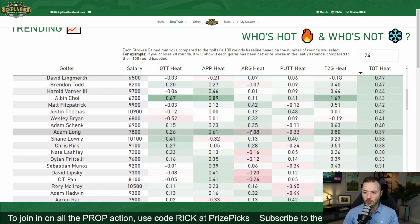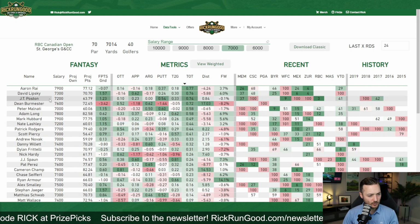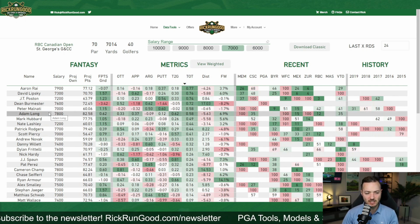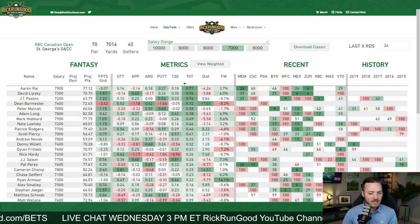Gaining a stroke almost via the tee to green categories. Okay, he also popped up on the cheat sheet as well when we were looking through. So Adam Long was here, sixth best player in this field over the last 24 rounds out of the 7K range. So that's exciting too. And he's an accurate player.